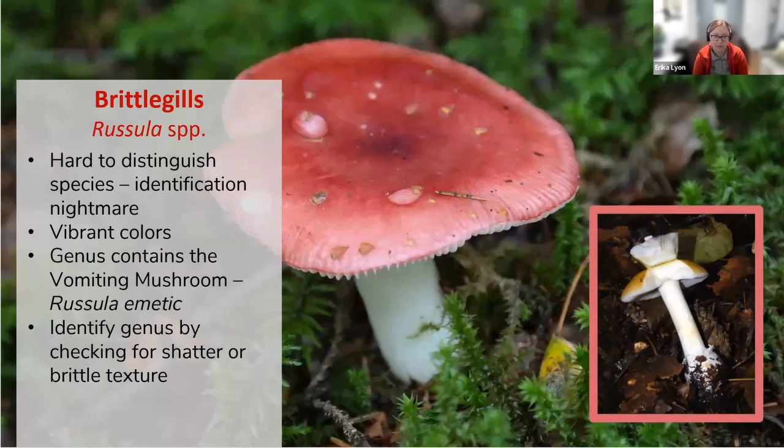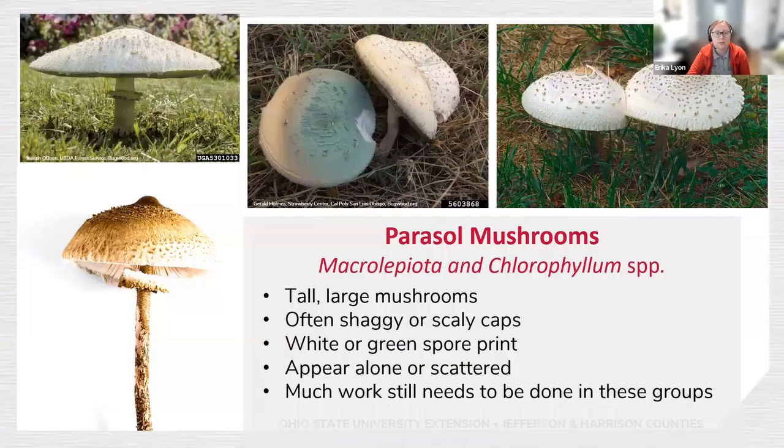Brittle gills belong to the genus Russula. These come in a wide variety of colors, very much like the milky caps, but likewise, they are an identification nightmare. Probably the most famous, or infamous, one is the Russula emetica, which is also known as the vomiting mushroom. And it's the vomiting mushroom because, guess what, it causes you to do that. A lot of times these ones will just crumble apart in your hands.